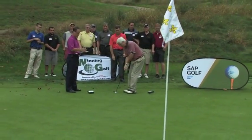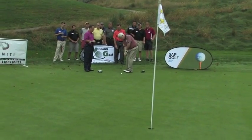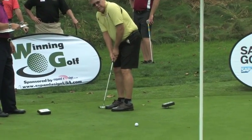Round 4 is a fast downhill putt. You need soft hands for this one, and Tom Tyndall has them. Tom Tyndall with a beautiful setup and a beautiful stroke. This man can putt. Nice. Check out this putt. Scott Cassie rolls it to 10 inches.